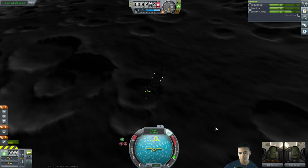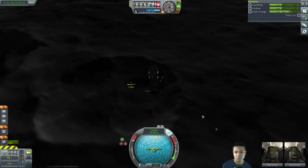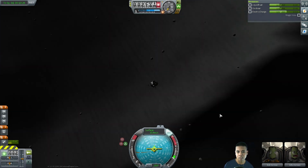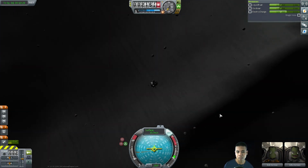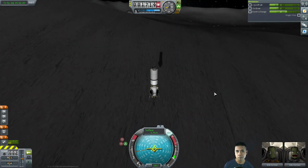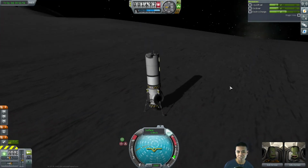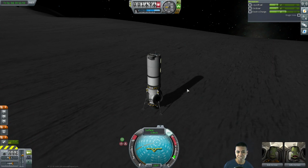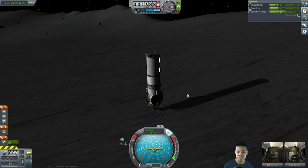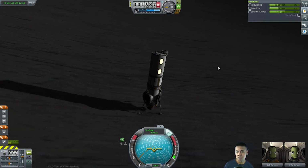This design, I made it kind of self-contained. There's a tourist and an occupant. I don't think I have a pilot in here, so that's why I had the probe core in there to help me remotely pilot it. Oh, and there's this weird effect: since I clipped the little docking port, when you EVA, extravehicular activity, when you exit the craft, it pushed me out the side like it ejected me.